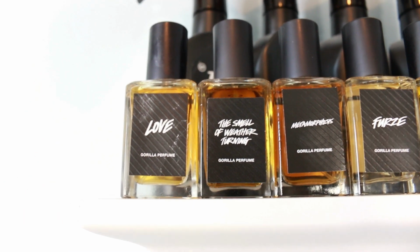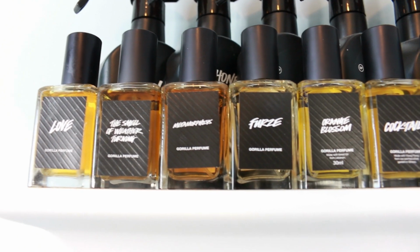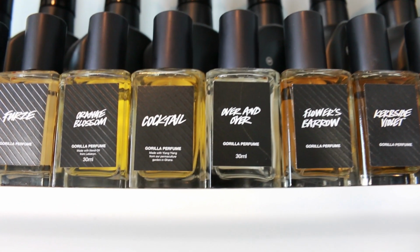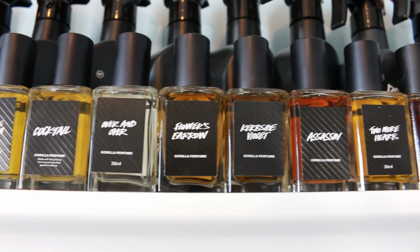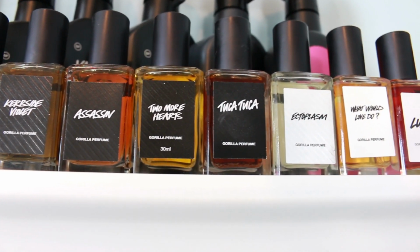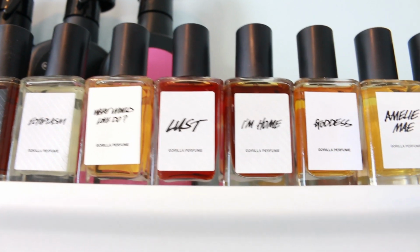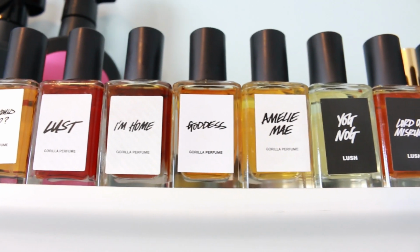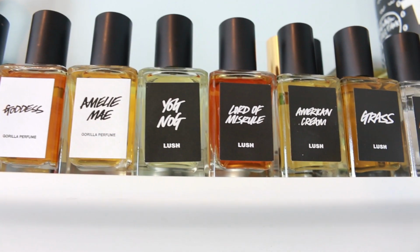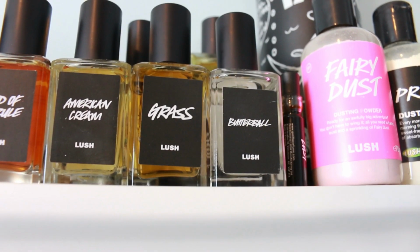So starting over here, we have the Love perfume, the Smell of Weather Turning, Metamorphosis, Furs, Orange Blossom, Cocktail, Over and Over, Flower Sparrow, Curbside Violet, Assassin, Two More Hearts, Tuka Tuka. Then we have Ectoplasm, What Would Love Do, Lust, I'm Home, Goddess, which is my new favorite, Amelie May, I just recently purchased that one, Yagnog, Lord of Misrule, American Cream, Grass, and Butterball.